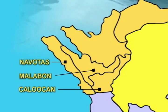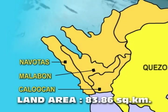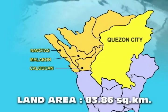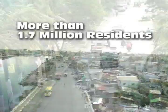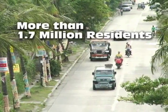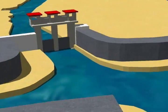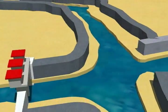Caloocan, Malabon, and Navotas are adjacent local government units. These LGUs occupy a land area of 83.86 square kilometers, more than half the size of Quezon City. More than 1.7 million residents are adversely affected by perennial flooding during high tide. A vital flood control project strides along these LGUs to mitigate the damage caused by floodwaters.